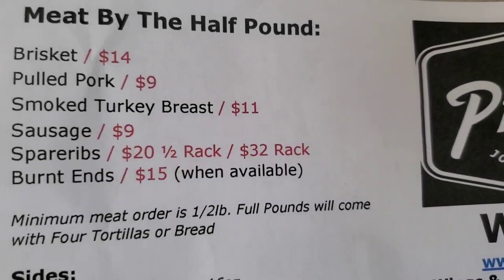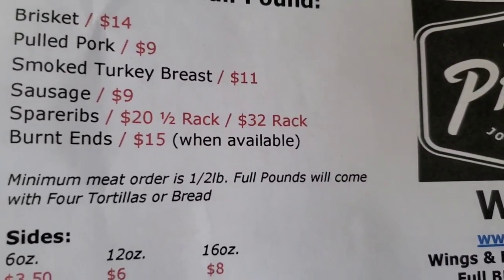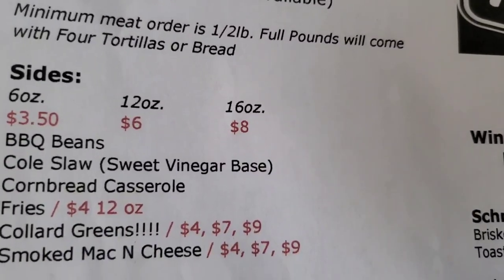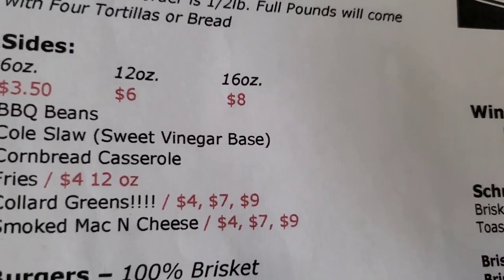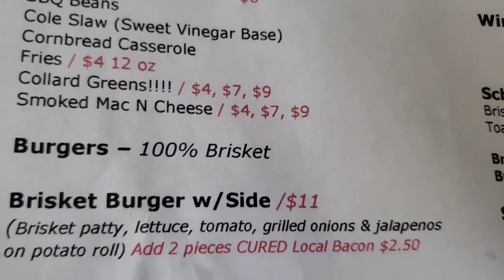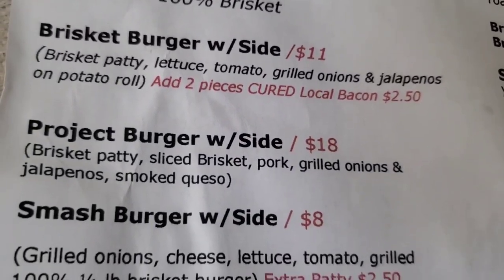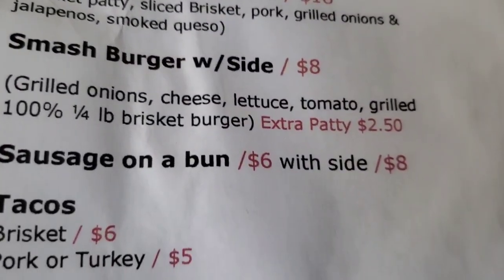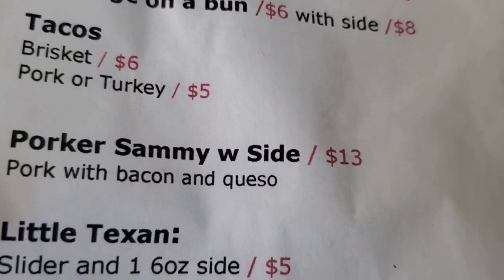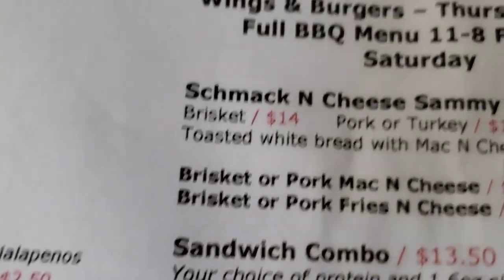All right, here's the menu at Project Barbecue. Meat by the half pound: brisket, pulled pork, smoked turkey, sausage, ribs, burnt ends. Sides, with prices for 6, 12, and 16 ounces: barbecue beans, coleslaw, cornbread casserole, fries, collard greens, smoked mac and cheese. Their burgers are 100% brisket. Brisket burger with a side, Project Burger with a side, smash burger with a side, sausage on a bun, brisket tacos or pork and turkey tacos, pulled pork sammy with a side, or the Little Texan. The Little Texan.